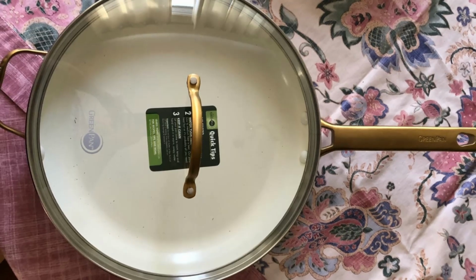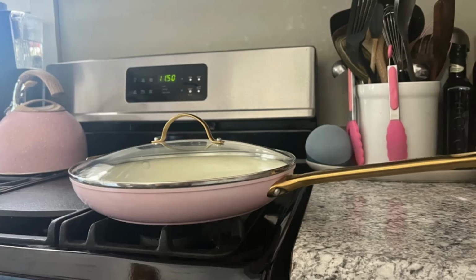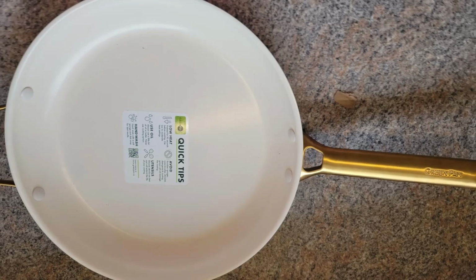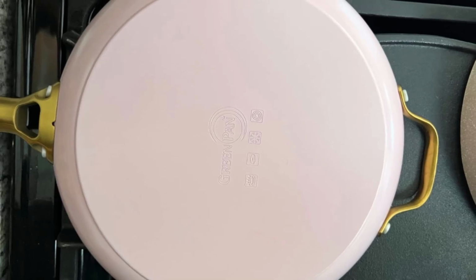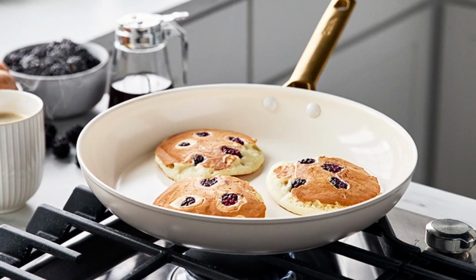One of the standout features of the Greenpan Reserve skillet is its duoforged hard-anodized aluminum construction. This unique design ensures the pan is extra tough and scratch-resistant, providing years of reliable use without showing signs of wear. The double anodizing process reinforces the pan's structure, preventing warping or wobbling over time.